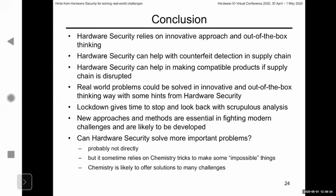So to conclude, hardware security relies on innovative approach and out-of-the-box thinking. It can help solving various counterfeit and supply chain related challenges. And the same way real world problems could be solved in an innovative way, with hints from hardware security. And the good thing from the lockdown is that it gives you time to stop and look back and overview the long research you performed with scrupulous analysis, and that allows you to come up with new approaches and to fight modern challenges and find new solutions.